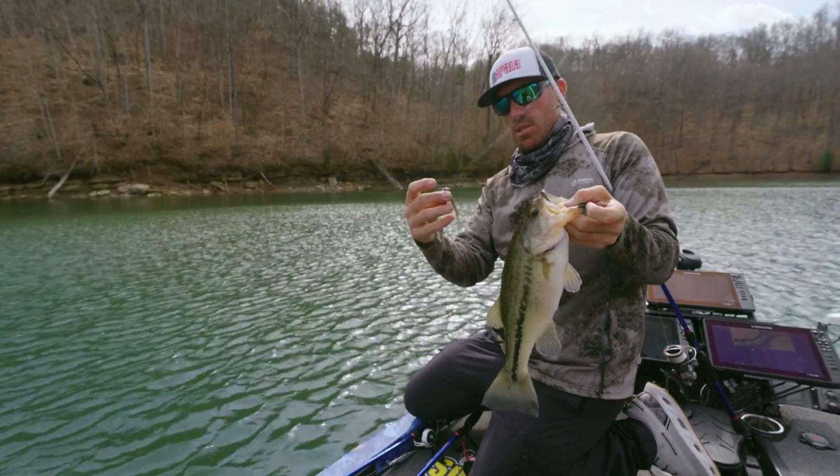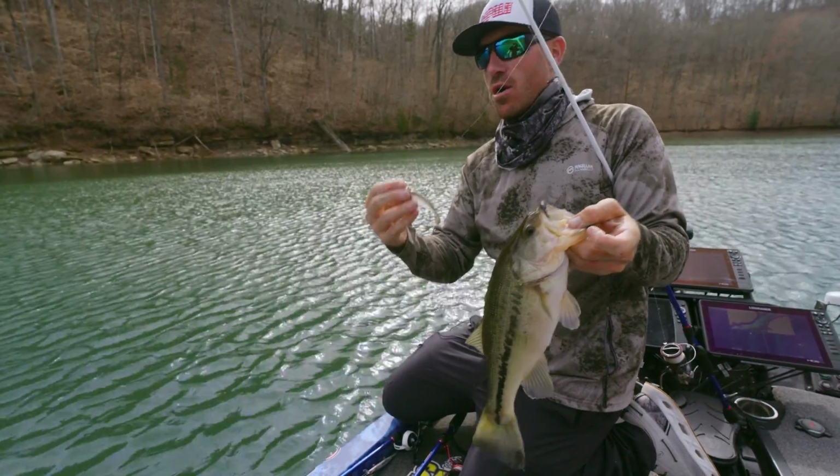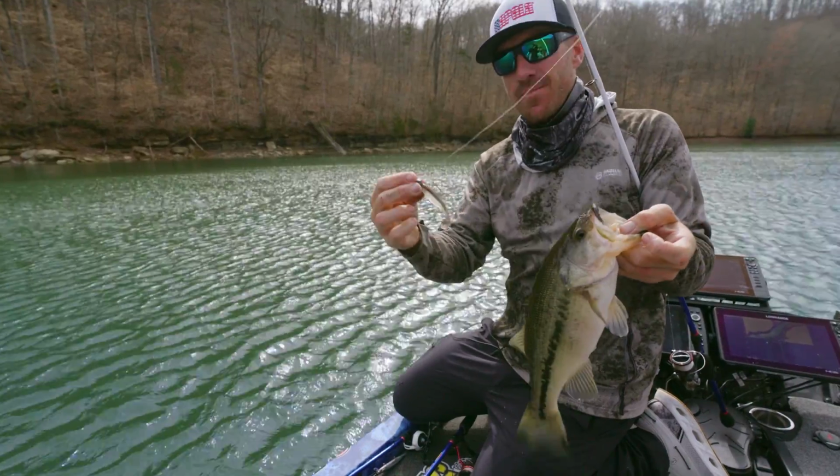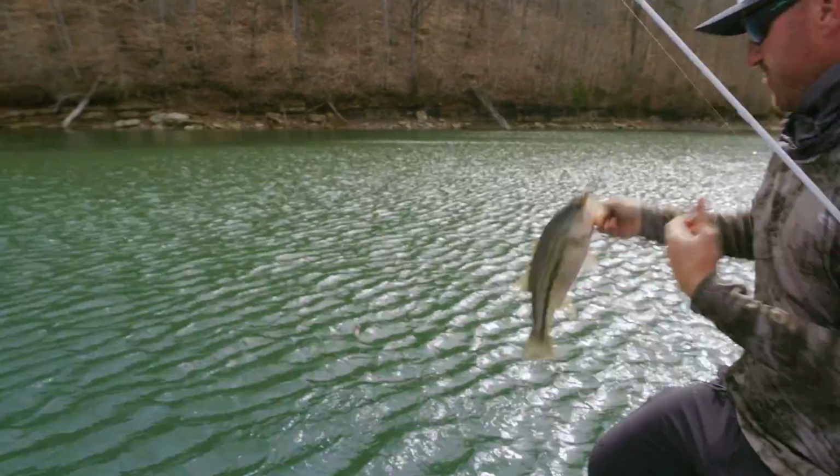I think a lot of times there's a misconception with smaller baits. Sometimes it's like, oh, you're just throwing a smaller bait, you're not going to get a big bite. But that's far from the truth. Catch solid fish for sure.